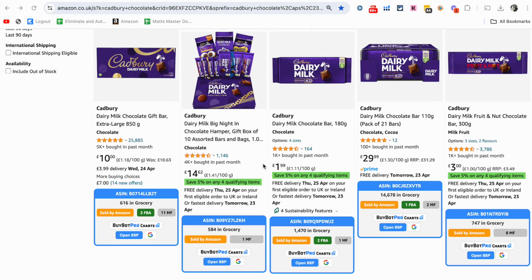So how can it help us as Amazon sellers? Well, first of all, you need to be a paid Keepa user in order to utilize this. This is really important. I've done videos before and maybe I've not said that, and everyone's come to me afterwards and said, oh, is this behind a paywall? Is this not for free users? This is going to be for paid Keepa users only.